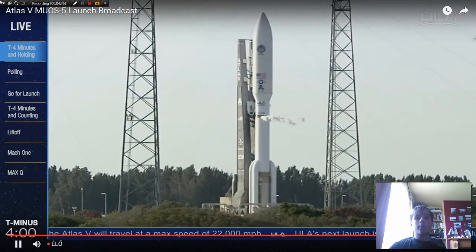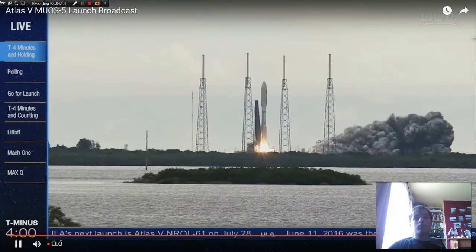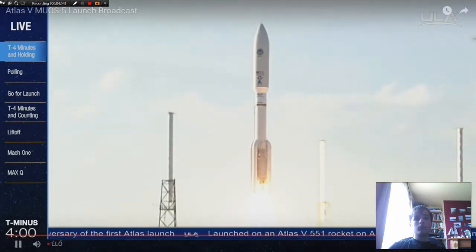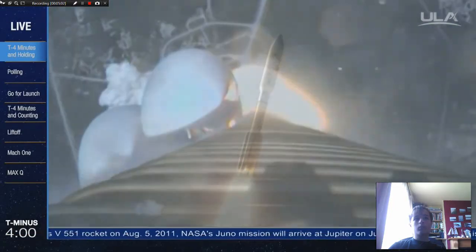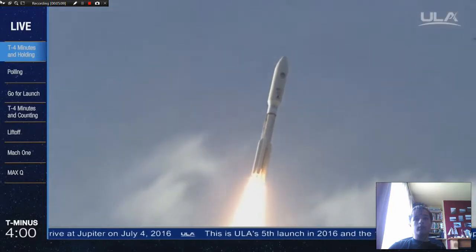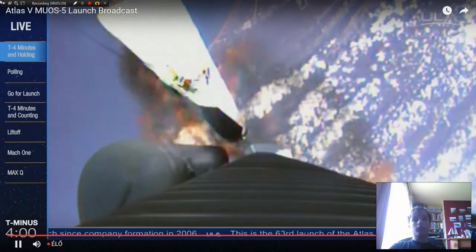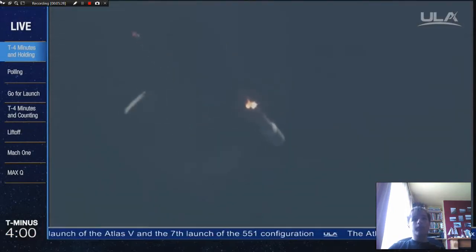T-minus 5, 4, 3, 2, RD-180 ignition and liftoff of the United Launch Alliance Atlas 5 rocket. The Atlas RD-180 main engine and 5 solid rocket boosters ignite to lift the vehicle away from the pad. Shortly after liftoff, Atlas begins its initial pitch, yaw, and roll maneuvers to attain the proper ascent profile and minimize aerodynamic loads. The Atlas V reaches Mach 1, the speed of sound, at 36 seconds. At 51 seconds, the vehicle experiences maximum dynamic pressure, the most aerodynamic stress on the vehicle. The first two solid rocket boosters, or SRBs, are jettisoned at 1 minute 46 seconds into the mission, followed a second and a half later by the remaining 3 SRBs.